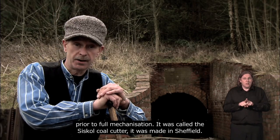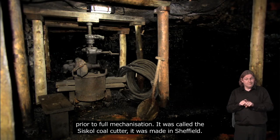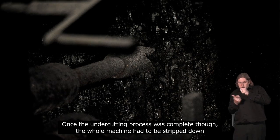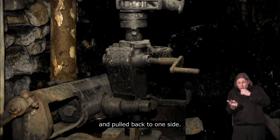Also in the mine, we can see one of the earliest machines we brought into the mines prior to full mechanisation. It was called the Siscall coal cutter. It was made in Sheffield. The miner would use the machine to undercut the coal in order to weaken it. Once the undercutting process was complete though, the whole machine would have to be stripped down and pulled back to one side.